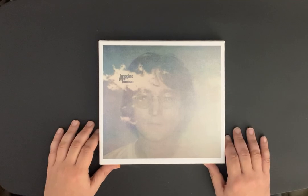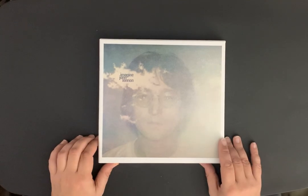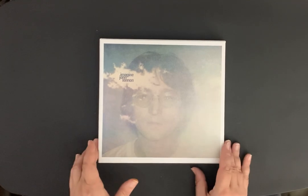Since I'm on a John Lennon theme right now, I thought I'd show you this box set as well. This is fantastic. I really love this box set. You could spend endless hours on the content that's jammed into this little box. It's the Imagine Deluxe edition from John Lennon.